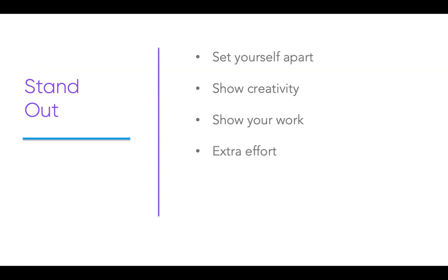It's important in these current times, and as we roll out of the current situation, to be able to stand out and set yourself apart. You can do this by the way you create your video profile. It gives you an opportunity to show your personality, show your soft skills, as we say. You can also show creativity. This is a great opportunity and way for you to show creativity in the way you present your information.